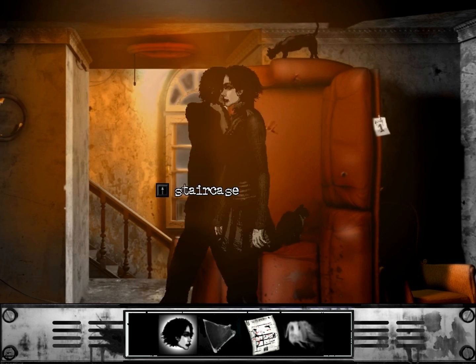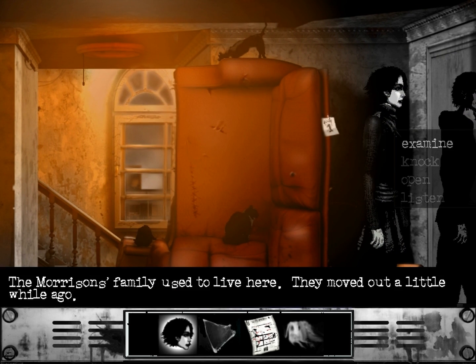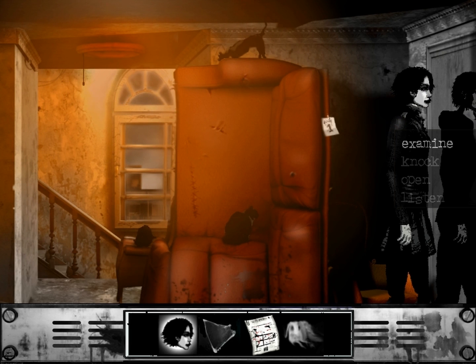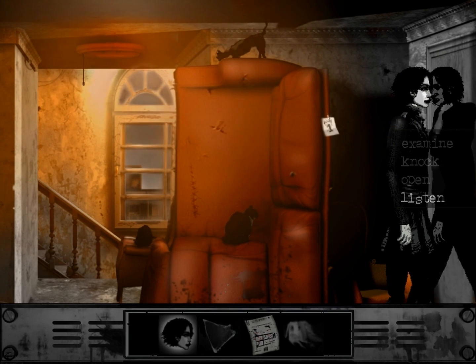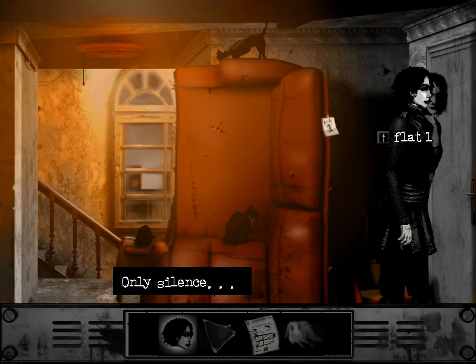Nope, there is something inside it. And we have glass to cut it. The Morrisons' family used to live here. They moved out a little while ago. Let's listen. Only silence.